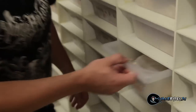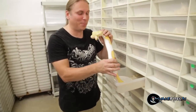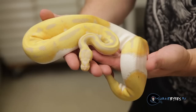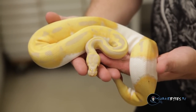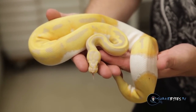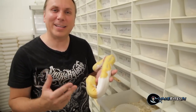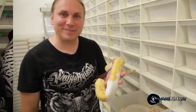All right, I'm gonna go ahead and hit you guys with one of the sickest animals I've ever seen right off the bat. This is actually a candy leopard pied. And oh my gosh, this thing is absolutely glowing. I cannot believe that I'm holding this animal in my hands right now. Again, it's a leopard, it's a pied, and it's a candy. Holy cow, that's all I really have to say.